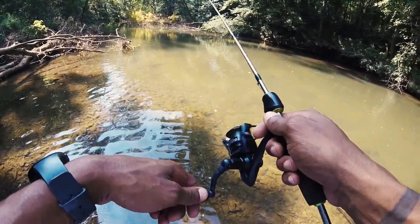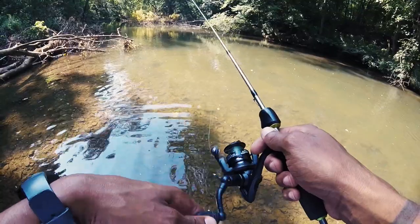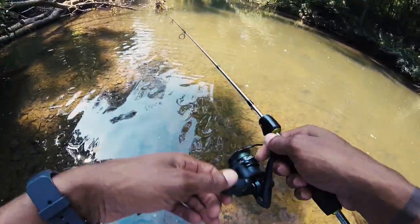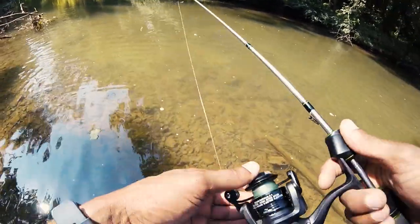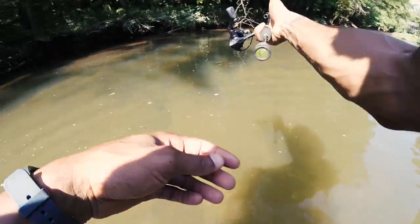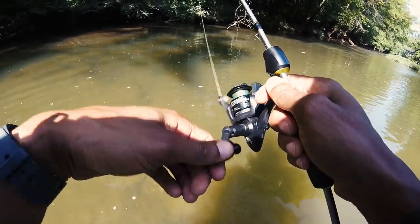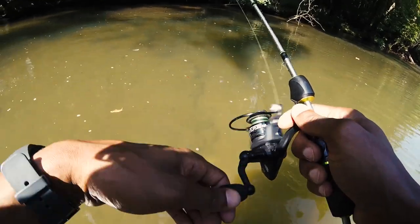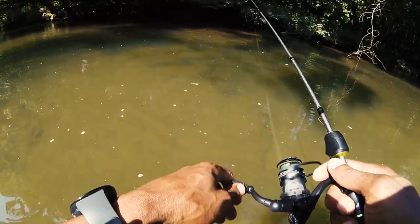It looks pretty good. And this place has a lot of shade, so I don't gotta worry about getting too hot myself. Hopefully the fish are biting. So to start with, I'm probably just gonna be targeting shaded areas during the day.